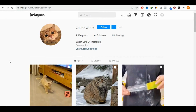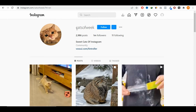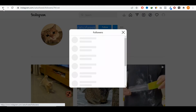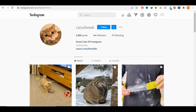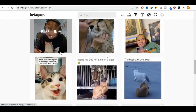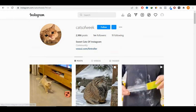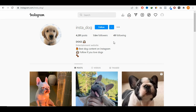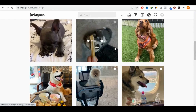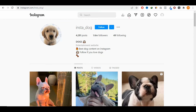So for example, if you look at some of those pages here, this is an Instagram theme page in the cat niche, Cat of the Week. They have 1 million followers, and as you can see, they curate a ton of viral content around cats. None of that content is from them. They're just curating content from other pages. And here's another one about dogs, 1.6 million followers, and all they do is curate content in the dog niche. So you could do something very similar in the coffee niche, where you would curate viral content or really good pictures in the coffee niche.